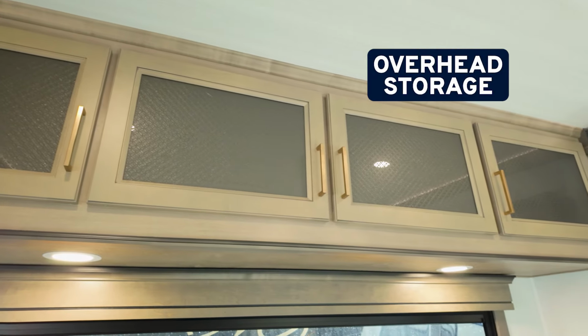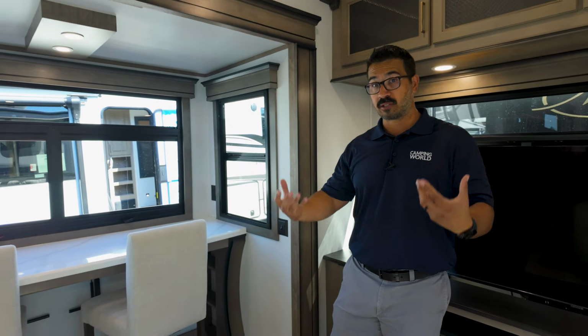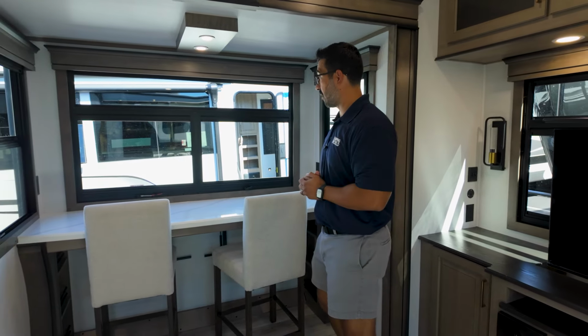Storage all the way across the top, which is something that Montana has always done very well, is give you great storage solutions. And for 2025, I think it is the best year yet for that.